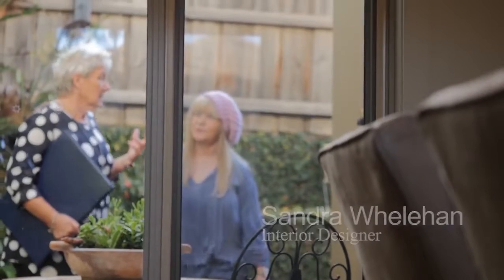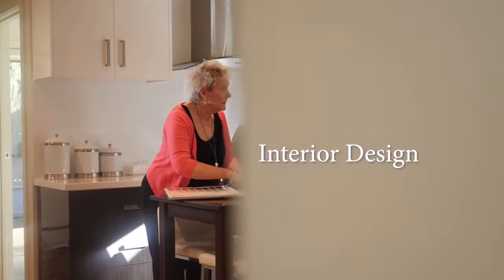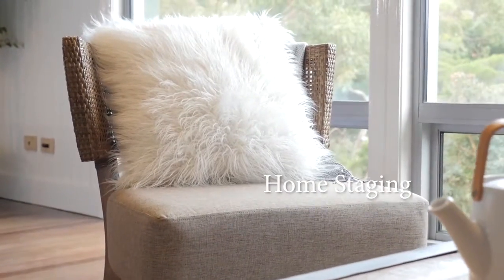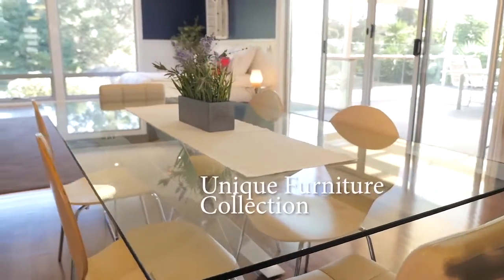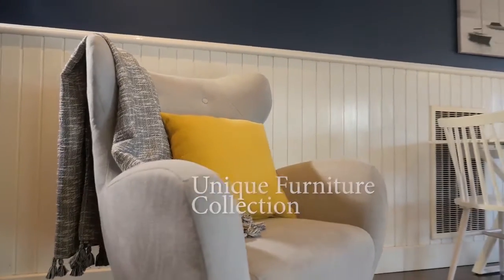I do the interior design where I go into a person's home and I help them to make that house the best it can be. And I also do staging. I fill houses with furniture to help them sell much faster and for a much higher price. And then the other part of it is selling the furniture. I've got my own unique collection of furniture and that really floats my boat too because it's beautiful, beautiful furniture.